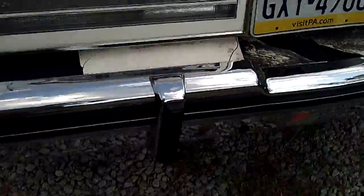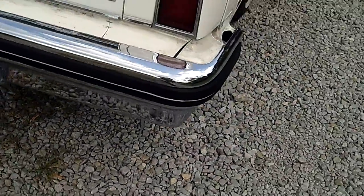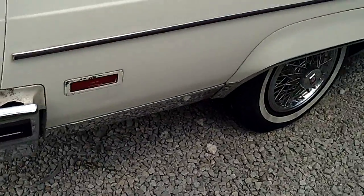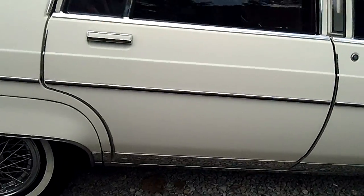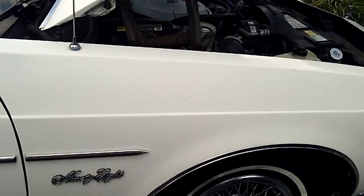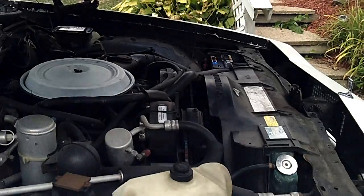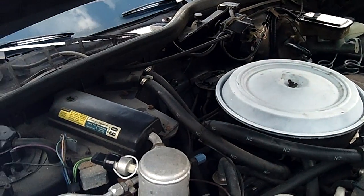The chrome is in fantastic shape. I mean, if you look at that chrome, you can see yourself in it. You've really got to see this car in person to get a real appreciation for the condition it's in. But yeah, very impressive. Like I said, I'm very happy with this. I think it's going to serve him well, and I don't think it's going to give him any problems.